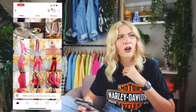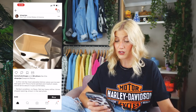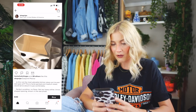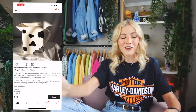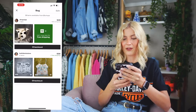I don't think I've ever bought home decor from Depop. A cow print picture? This is so cute. It is $40, but this is so cute. Oh my, 7 inches tall. How tall is 7 inches? I don't know. Oh my God, I love this. I love this so much. I was not planning on getting home decor. Okay, you see? Open yourself up to what can be. So I'm just gonna add it in my bag. That's really cool. I'm gonna buy it. Okay, give me a sec.